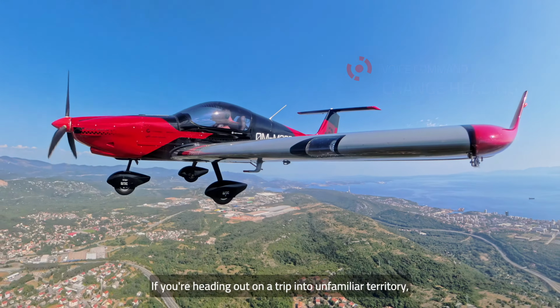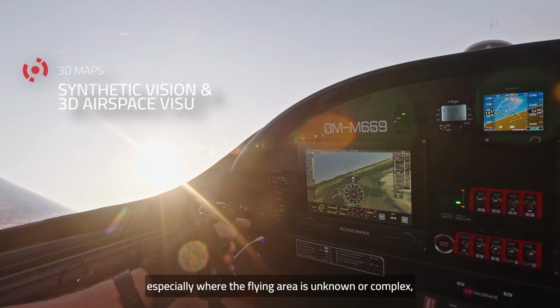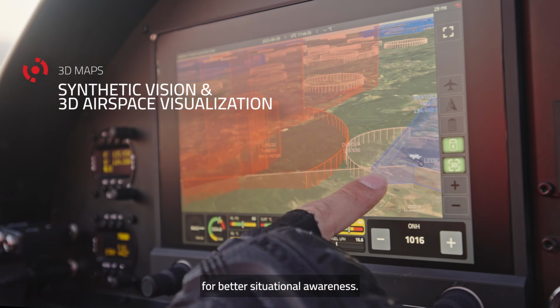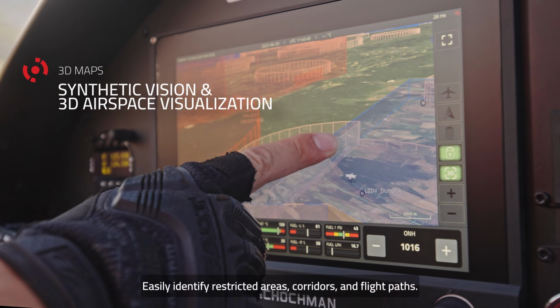If you're heading out on a trip into unfamiliar territory, especially where the flying area is unknown or complex, visualize the airspace in 3 dimensions for better situational awareness. Easily identify restricted areas, corridors, and flight paths.